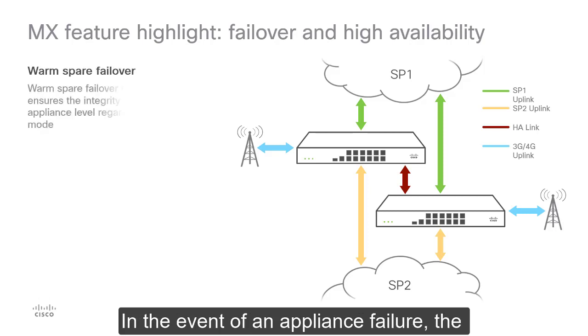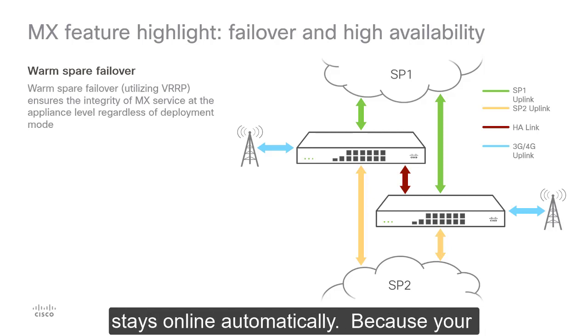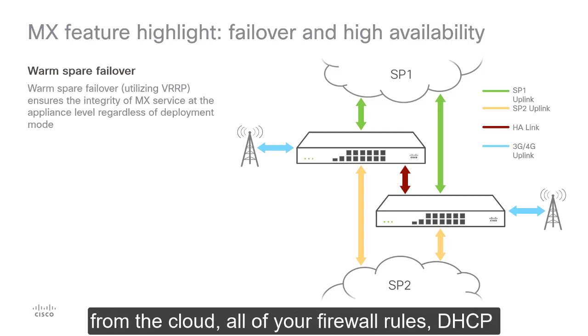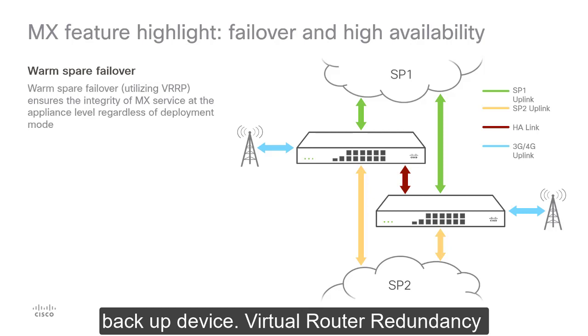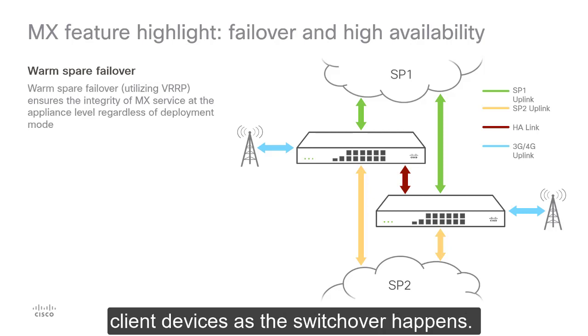In the event of an appliance failure, the warm spare feature will ensure that your site stays online automatically. Because your configurations and features are synchronized from the cloud, all of your firewall rules, DHCP configuration and leases, VPNs, and advanced security services will continue to operate off the backup device. Virtual Router Redundancy Protocol ensures minimal interruptions to the client devices as the switchover happens.